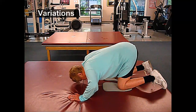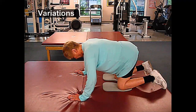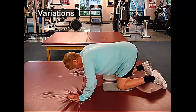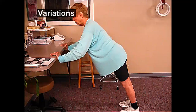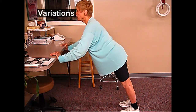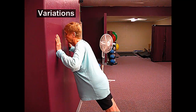If you need to make this exercise a little easier, stay on your knees, keep your eyes on your legs as you come down, and bring your head to the mat and then push yourself back up. If you can't do the versions on the mat, you can also try this exercise standing as well. You can try this exercise standing, leaning over a surface like a countertop, and you can also try it leaning towards a wall if you're just starting out.